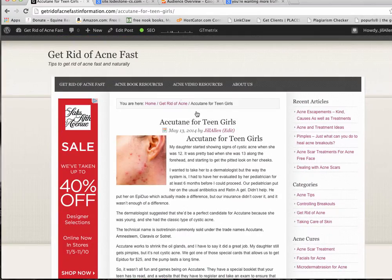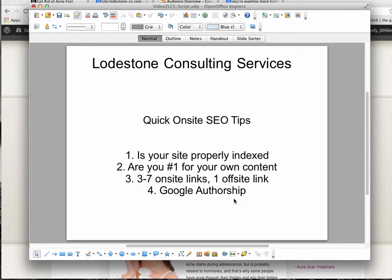Finally, on to #4, Google authorship. Yes, I'm aware that they said they weren't going to be using it anymore, and I personally miss seeing those cute little photographs next to articles so I could see who had written it. But I wouldn't be so quick to write it off. Number one, it tells Google that you are claiming that you are the primary author of this information, and that makes you the authority. Those are really important things when it comes to how your site's being ranked. So make sure you leave that in. It's really simple to do.